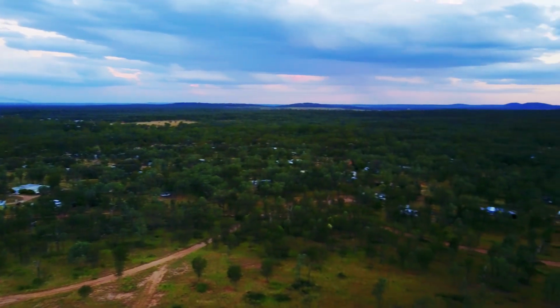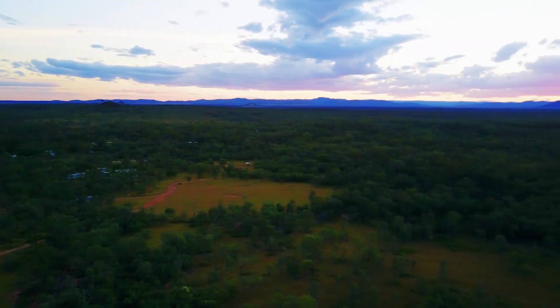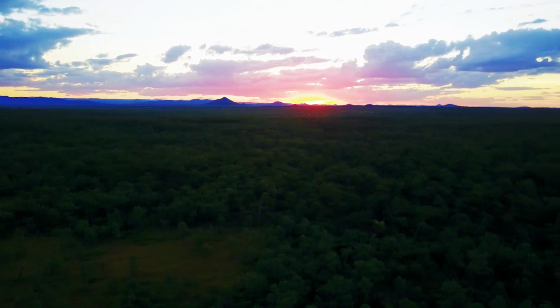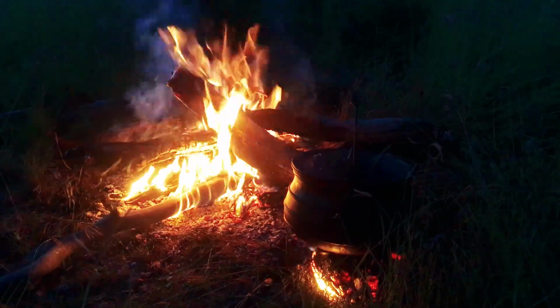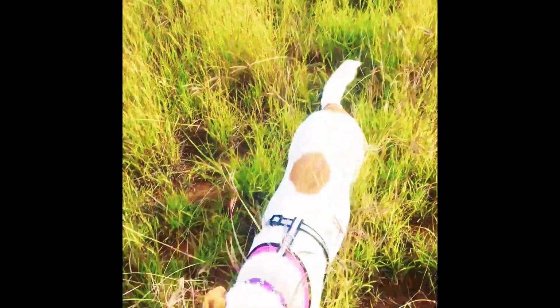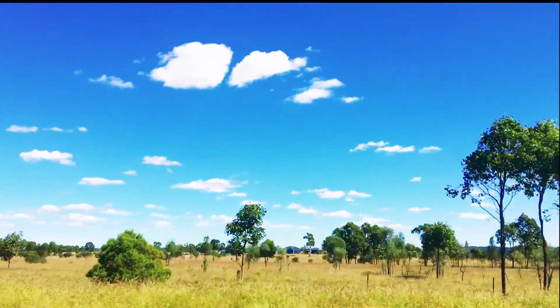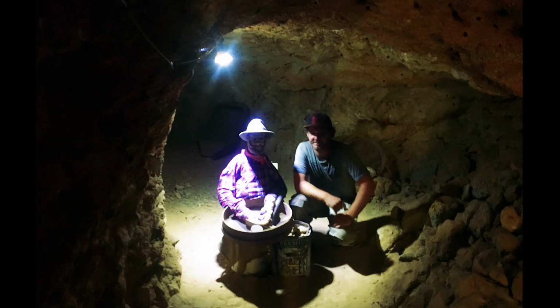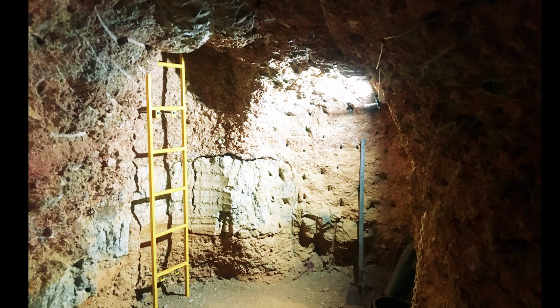After a tiring day of exploring, we headed back to camp to relax by another fire and spectacular sunset. We broke the news to Rusty, we were moving campsites again. Before heading to our new camp spot, we stopped in at the local mine for an underground tour and to learn a bit more about the sapphires.